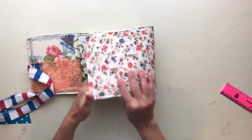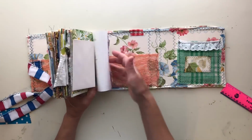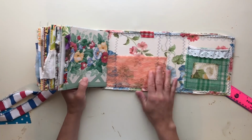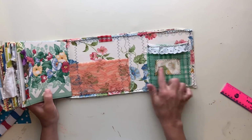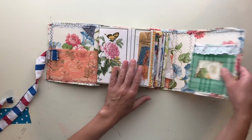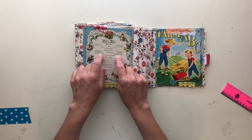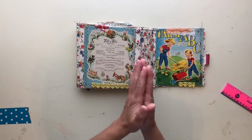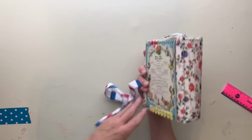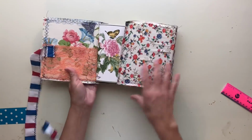So inside, here's this cover right here. Inside I have a piece of trim that's going to give you a pocket here. You have a fabric pocket here with a piece of wallpaper, and then you have a fabric pocket here. Now the back cover I actually sewed to the outside of the journal. So it's almost like it's a book, but yet it's put together with fabric. Here's your front cover, here's your back cover, but yet it's held together with fabric.